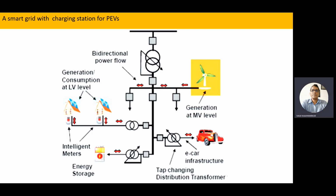A smart grid with plug-in electric vehicles and plug-in hybrid electric vehicles is shown here. The vehicle can be observed to be part of the grid. So it can receive the energy or it can transfer the energy from the vehicle battery. Also, other energy sources are part of the grid, that is renewable generation, wind generation, solar PV. Houses are connected with the renewables.